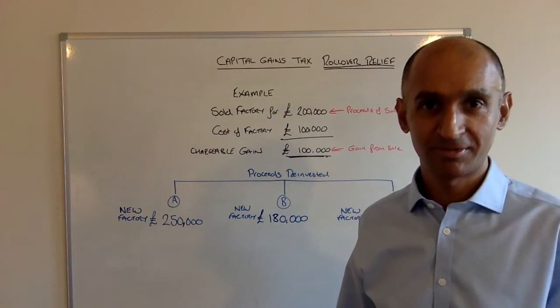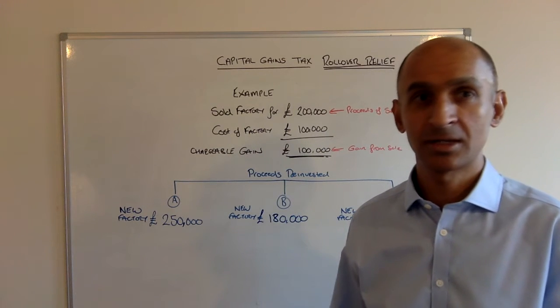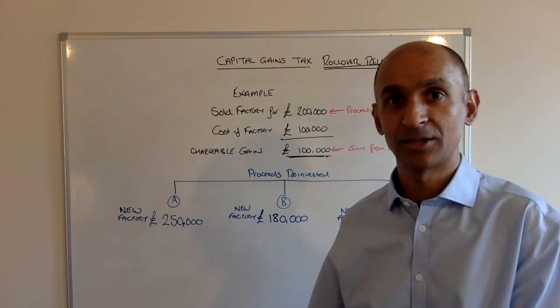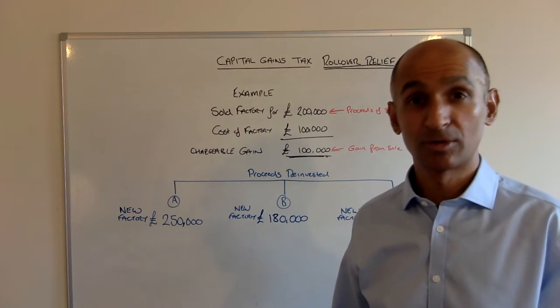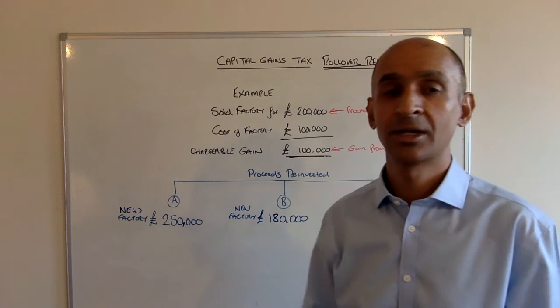So rollover relief is where a business might have a factory, say, and it sells that factory to move into new premises, and when it sells the factory it doesn't want to have to pay tax because the purpose of selling it was actually to buy a new factory premises, a new factory building. And that's where rollover relief comes in. It's to avoid tax when there's actually just a transition from one building into another one.